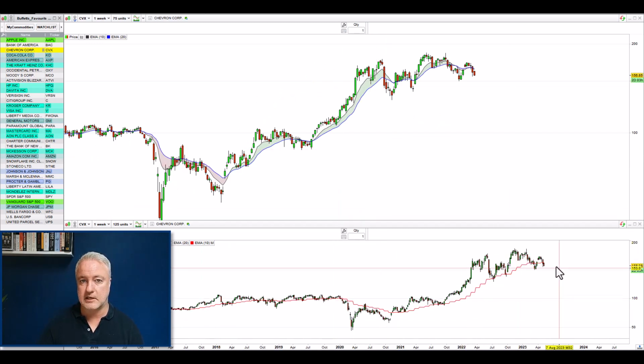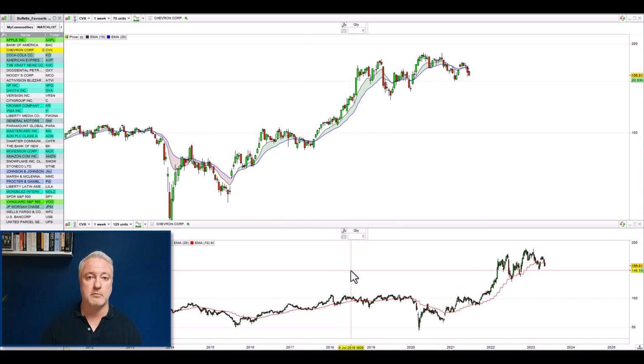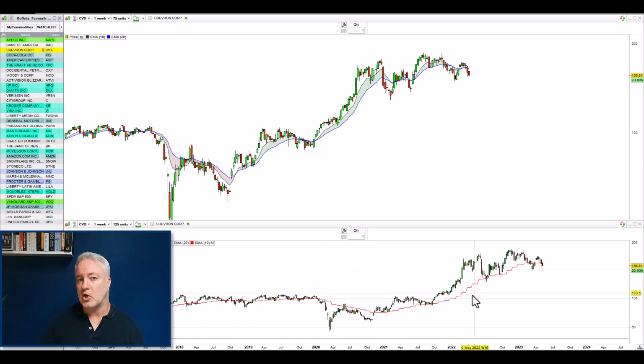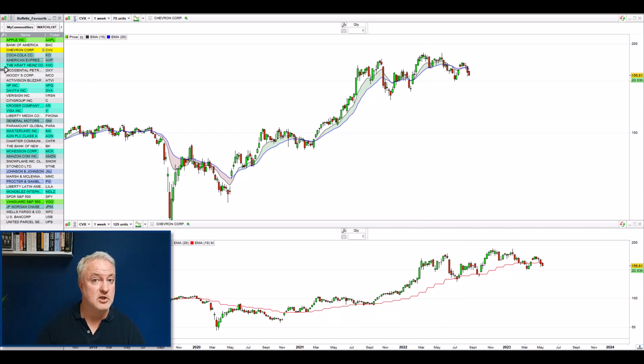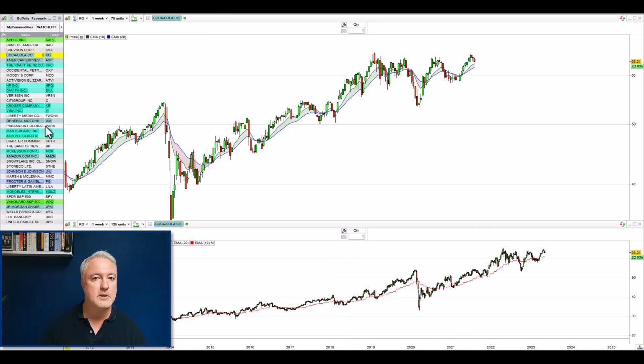You can see here it's generally looking nice and bullish. It's not a massive performer for a very long period of time. If we look at that, it's been flat for many years, going back to 2011, going up. It's not terrible, but it's okay. Coca-Cola, we already know. Coca-Cola is already a star performer, so not a problem there.